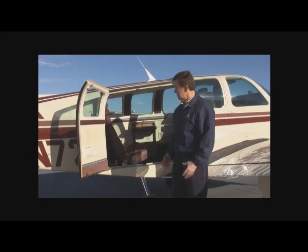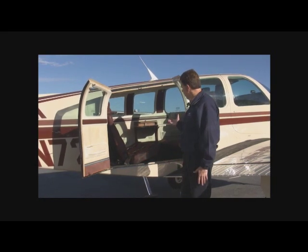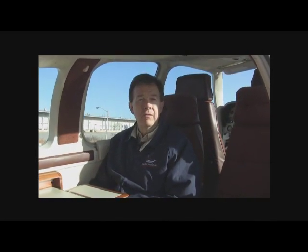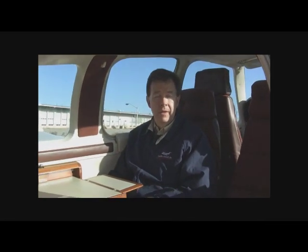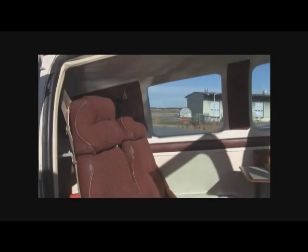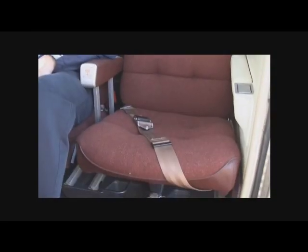12 Uniform has the big double cargo doors and a very nice interior with club seating. And take a look at the condition of the seats. These seats are original, but it looks like they've hardly ever been sat in. And so is the carpet. Carpet's in great shape. The sidewalls, the plastic, the windows, everything is in really great condition.